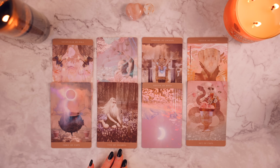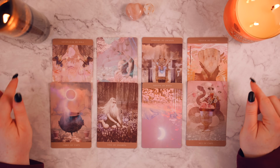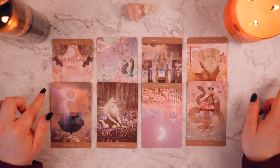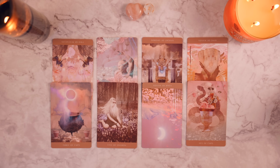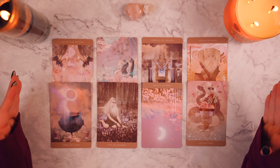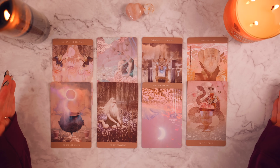5 of Swords upright. This is the victim card. And I hate it when I see this card, bestie. It makes me so mad. It makes me mad, not because the things that happen to you are your fault, because they're not. I will never tell you that. Sometimes you are met with really terrible circumstances and you got the unlucky draw that time. But it is your responsibility to do something with the circumstances that you've been given.